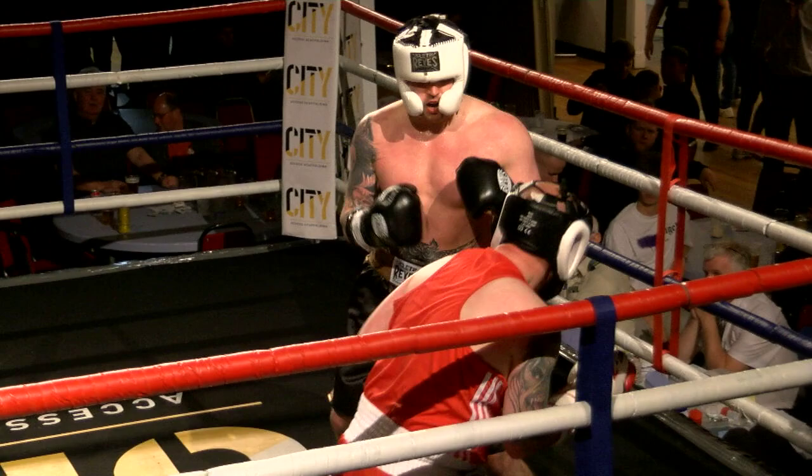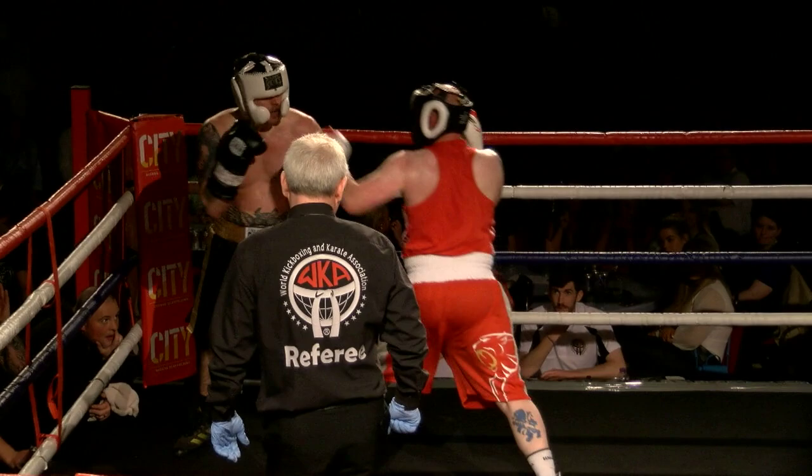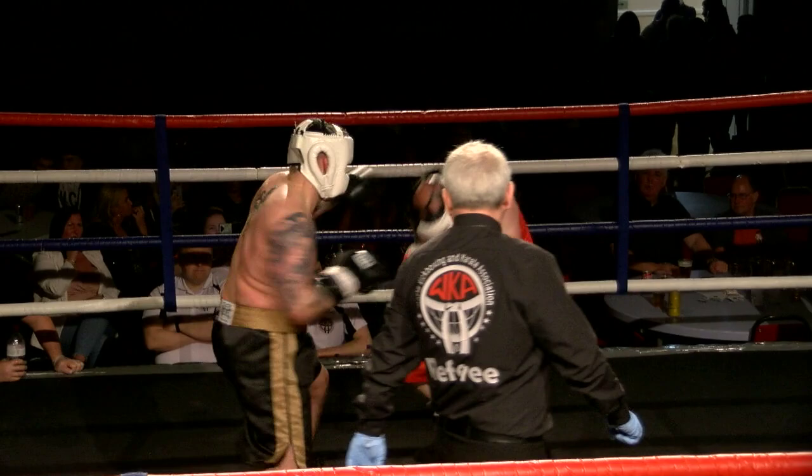Dylan threatening with that rear uppercut again. Yep. Oh, lovely little slip there. I like that, and coming back with that. That's good work. Michael coming back, throwing some good shots here. Got him in the corner. Coming off well. Lane ending the exchange very well after being under pressure in the corner there.